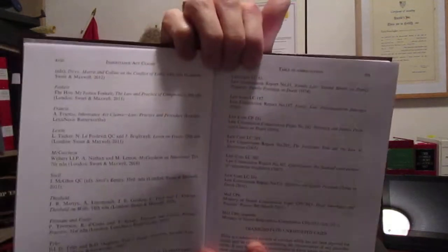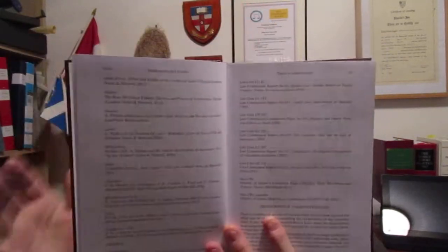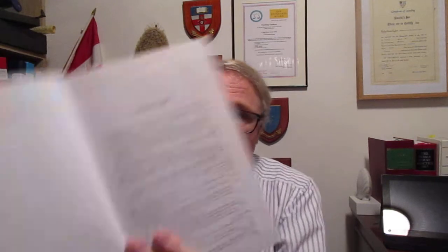For instance, you've got Lewin. The actual names of the particular publications are like Lewin, just named, and then after that you've got McCutcheon, for instance, as well. You've got them all there listed, and then the detail about them is afterwards. Then you've got transcripts of unreported cases as well, which we have a few. And then after that we then get to the main table of cases there, which there are a lot, of course, and then after that, table of statutes to be expected, and guess what we get after that?